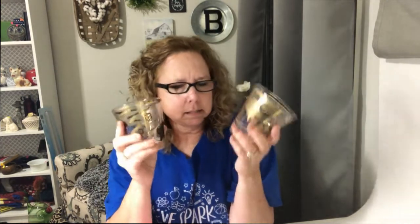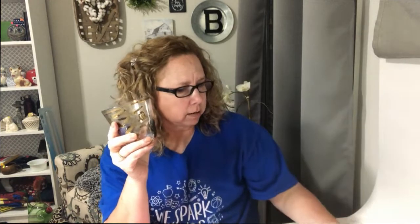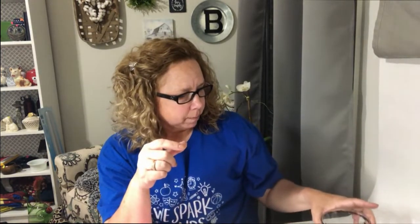So lowball glasses for your little drinky, your little cocktail in the evening. Okay, so I'll have those, and I'm going to put those in my booth also.